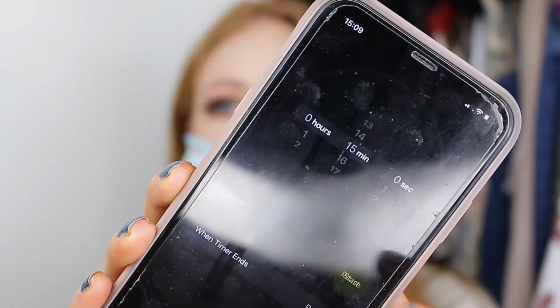So this one has now dried down. It's taken a little bit longer than the Wet n Wild one, but to be honest, this one was a little bit thicker and it was more of a thicker formula. So this is what it looks like, and I'm going to go ahead, put on my mask and put the timer on for 15 minutes and see how it goes.